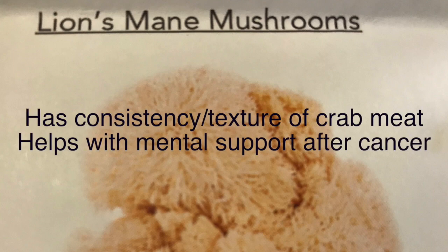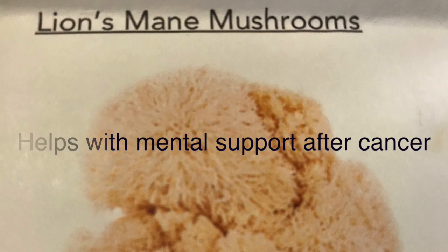The next mushroom is something called lion's mane. When you cut into it, it does kind of look like a lion's mane. It does have kind of a seafood taste to it, and it has a texture of crab. So it's very unique. And again, as I mentioned, very easy to make. It also helps with mental support after cancer treatment, what's called chemo brain. And again, you remove the stem and just cook with the top portion of the mushroom.